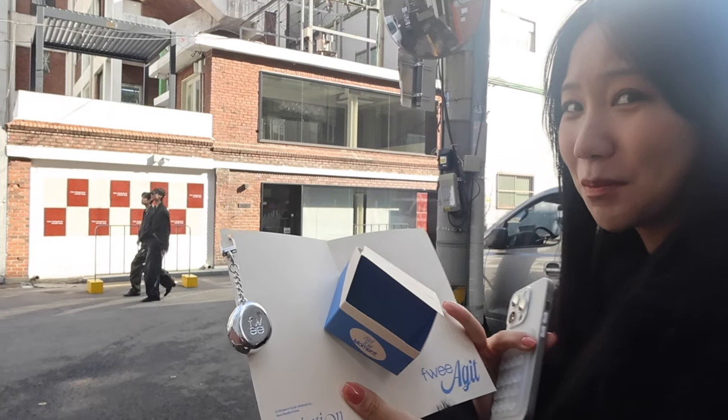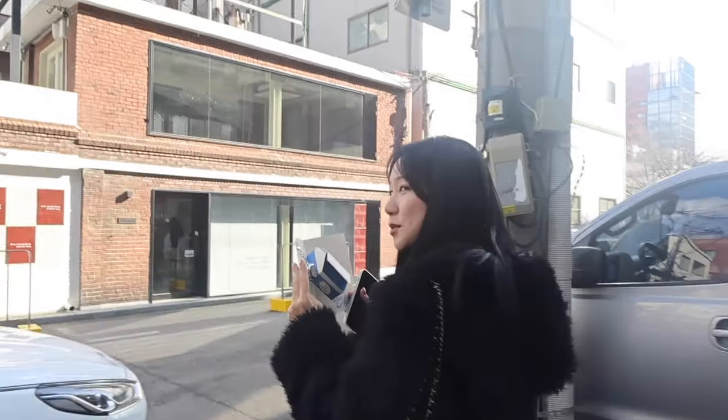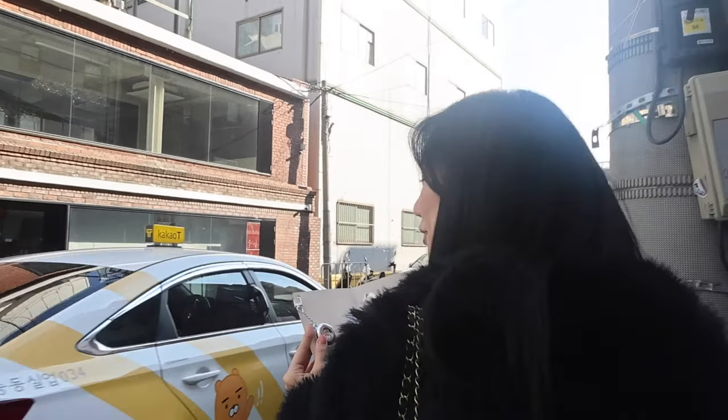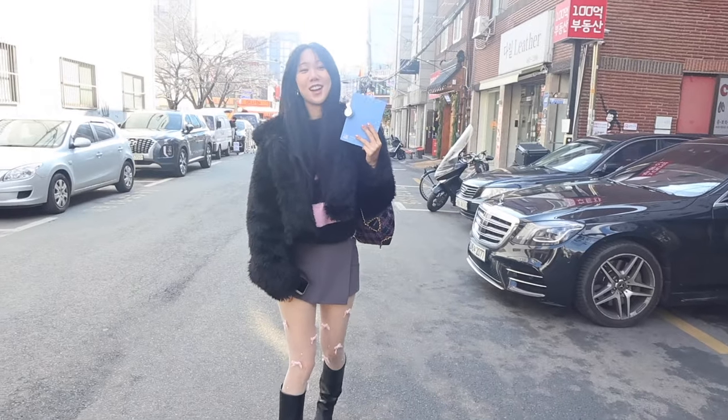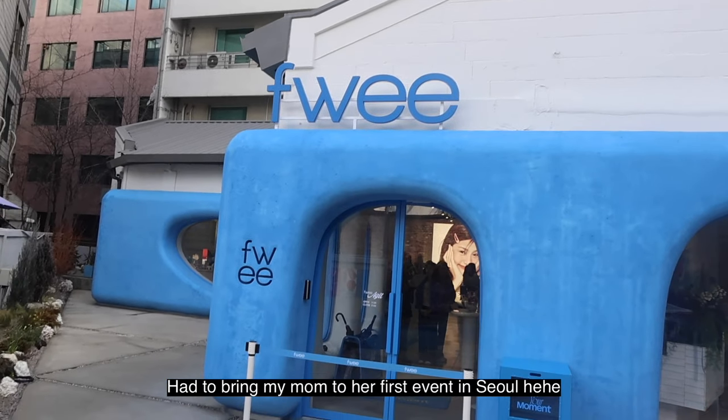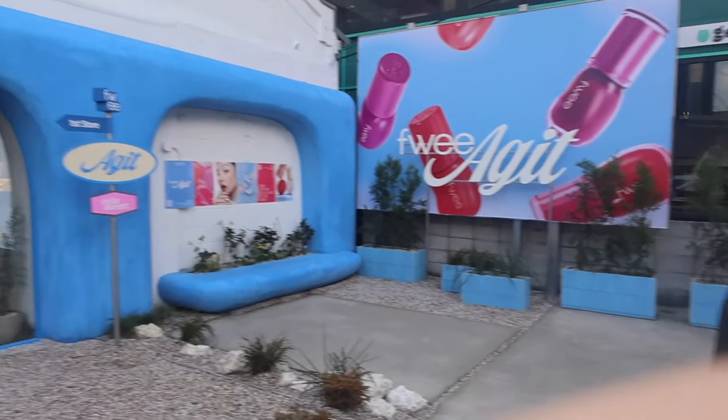It is the next day. I got invited to the flea pop-up. I'm not sure if it's a pop-up or if they're like a legitimate store that's not going away, but I'm supposed to be there by 10:30, but it's currently 10:30 right now. It's my little bowed stockings. I brought my mom with me. Welcome, welcome.